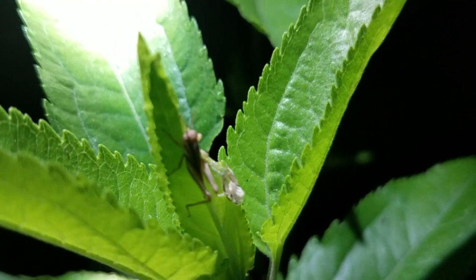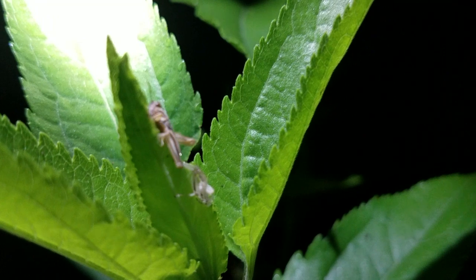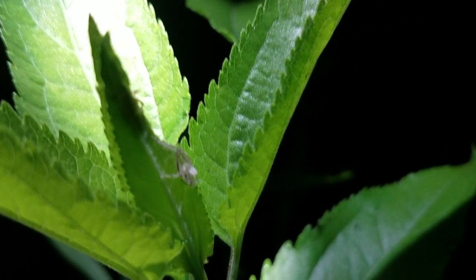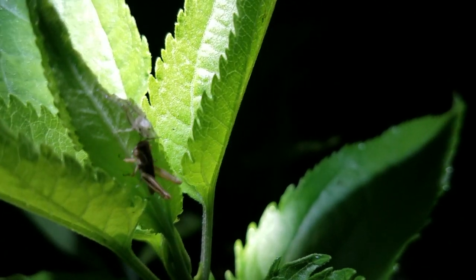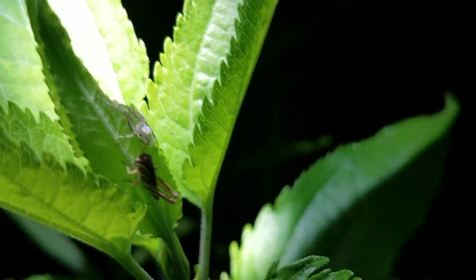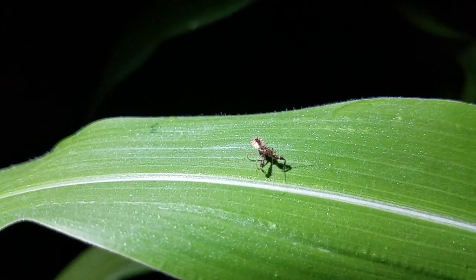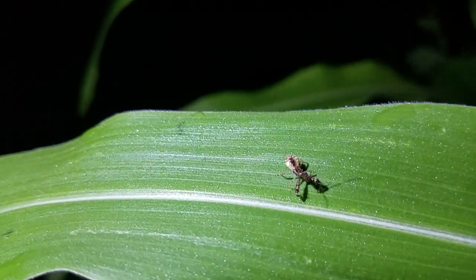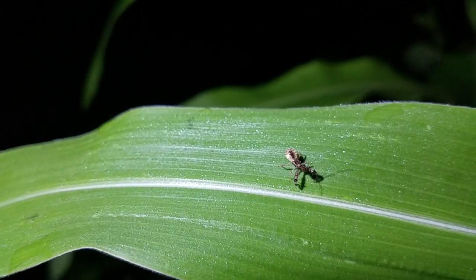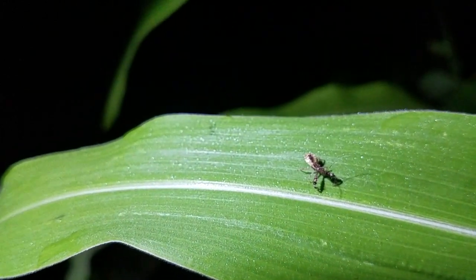Oh great, more grasshoppers. This one appears to have just emerged from a molt. Notice the exoskeleton shell beside it. And finally, a good guy. This assassin bug is on the hunt, scouring a corn leaf for prey that it could devour.